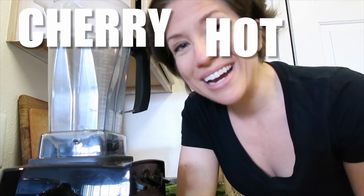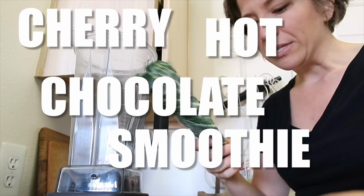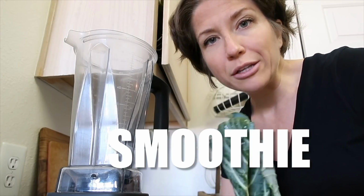If you like it better cold and you don't mind having that in the winter, or say you live in Australia right now or something, you can totally have this cold. And I think they're even better cold, but warm is really great too to have in the middle of the winter. So this is my cherry hot chocolate smoothie. So I'm gonna actually use collard greens plus a little bit of kale.